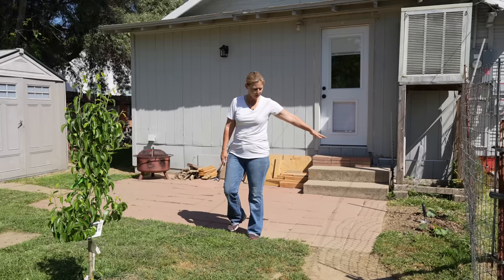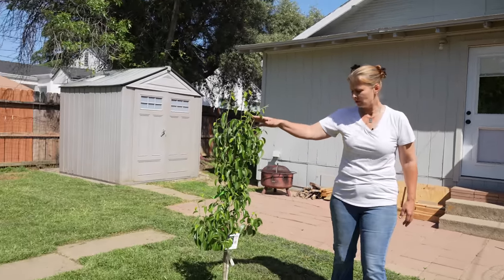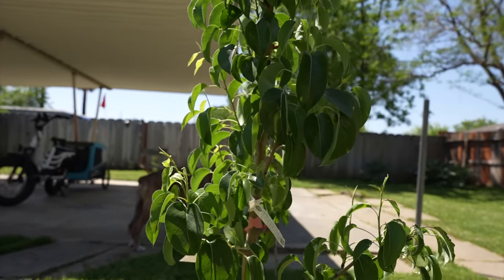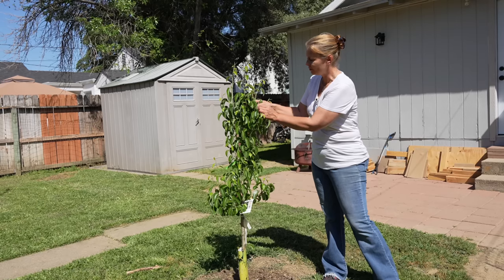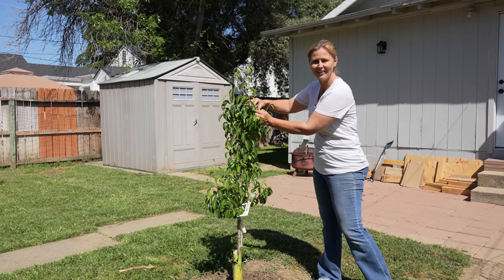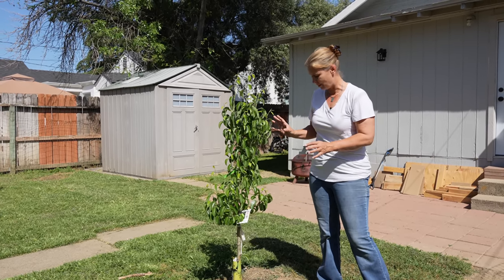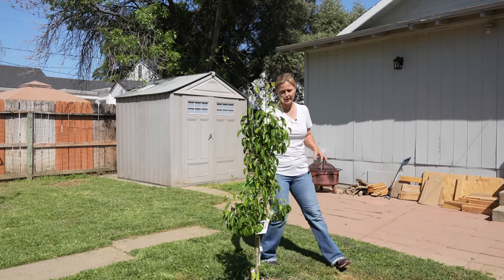We have a little tiny garden of zucchini over here, and I just planted some onions. This is a pear tree, a double pear tree. So it grows two kinds of pears in one tree. I actually just noticed this. There's some pears coming in right here. I'm super excited. This was a twig when I bought it. And it's Asian pear and Kumis on this tree.